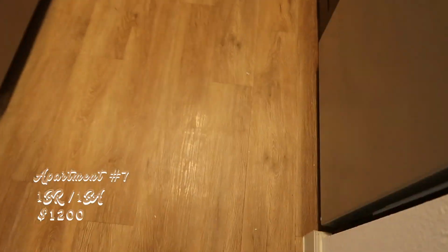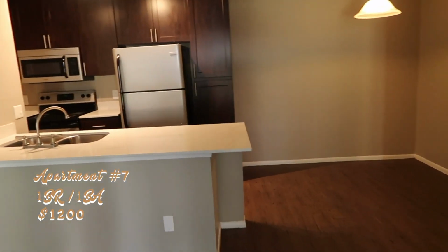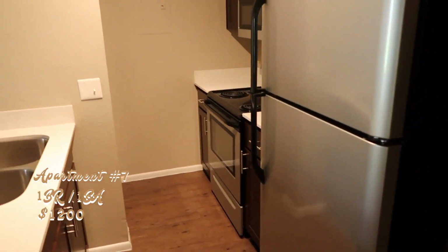It's really nice. And get the balcony so we can have an idea of what it's gonna look like. The carpet is hot. I know. This Arizona heat is not nice. It's a nice size.